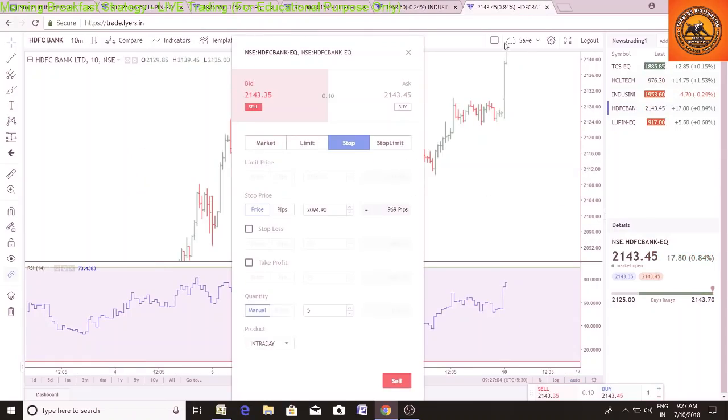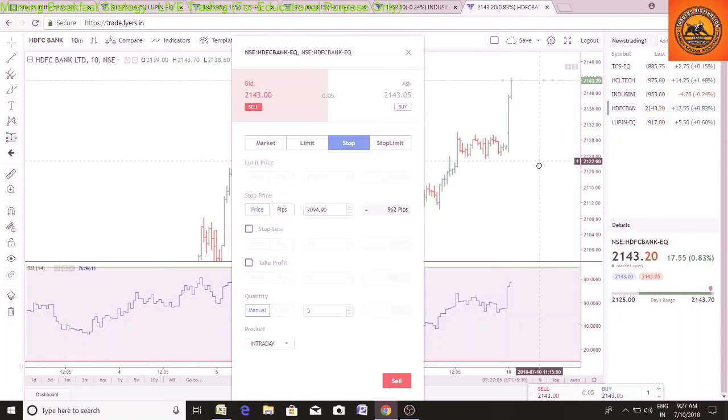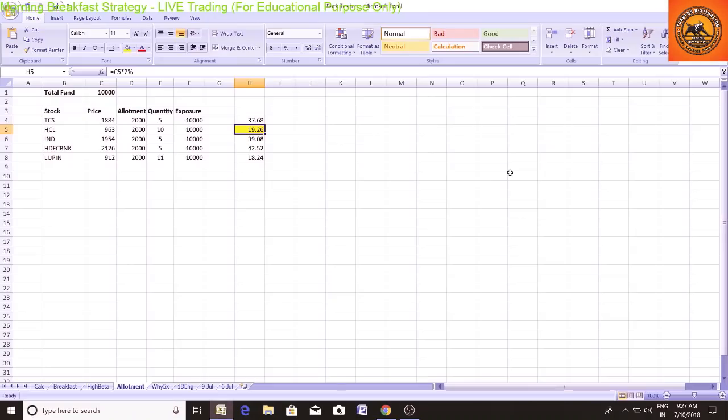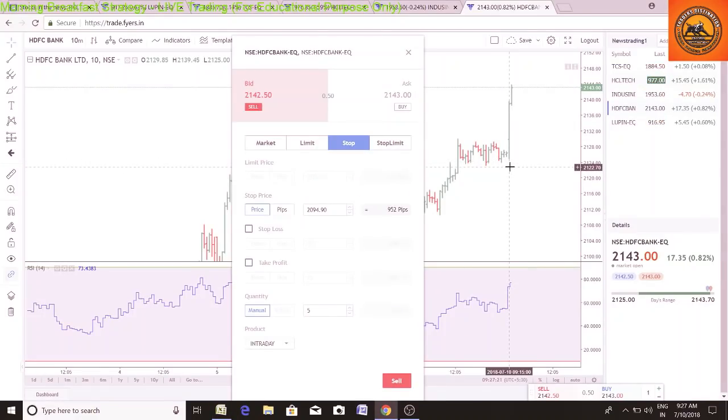And finally HDFC Bank. I think we missed it, because see, HDFC Bank, the first candle high is already broken. So don't worry. In such cases, HDFC Bank, 42 rupees is the range. The high is already broken. So if you know that the high is already broken, in such a situation what you should do is, 2139.45 was the high. So we can place a cover order over here. We can place a cover order, because cover order you can place when the price is above the current price and you want to buy at a price which is lower than what the current price is running at. So you can place a cover order at the price of the high of the candle, that is 2139.45.